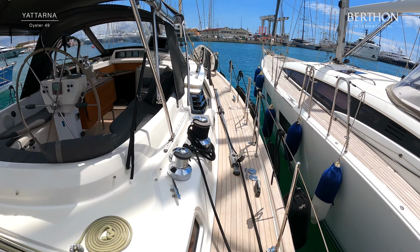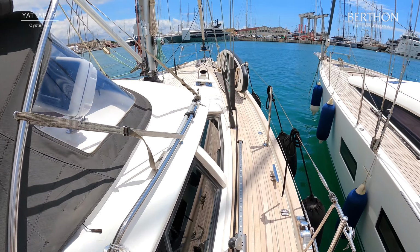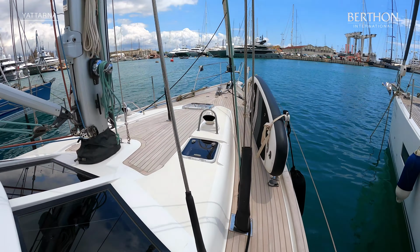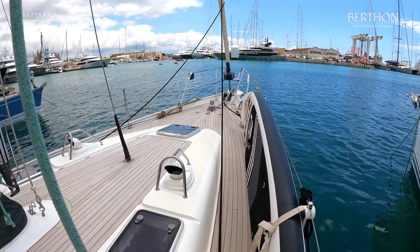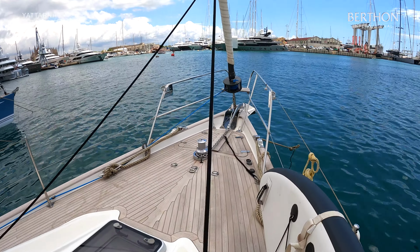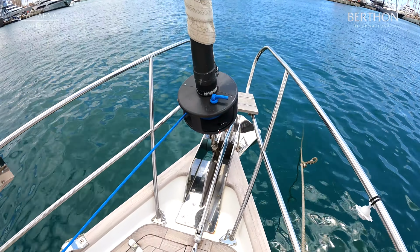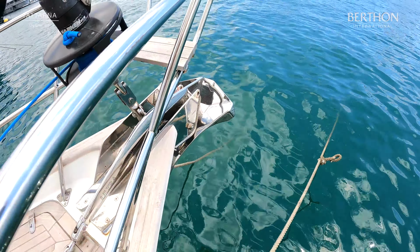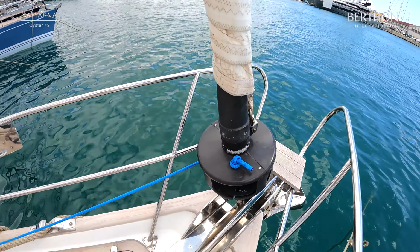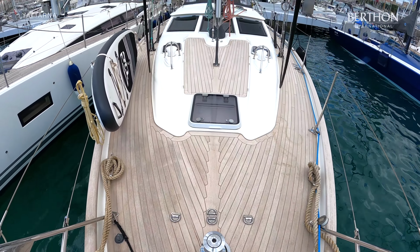Coming up the side decks, teak is in good condition, as is the cap rail, which is also teak. The shroud bases there are covered in leather, which is nice. And then as we walk forward, you'll see the Harken manual furler, Lofrans windlass, ultra stainless steel anchor, complete with 80 metres of stainless steel chain, that's all new. She's got a large chain locker there, and some additional deck fittings for storm sails or lifelines.